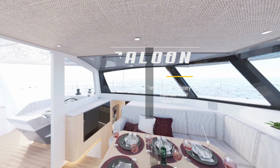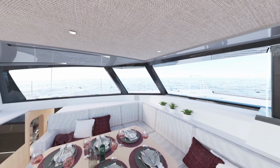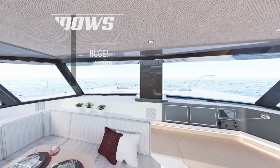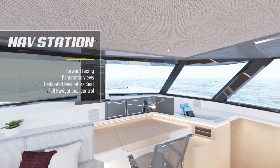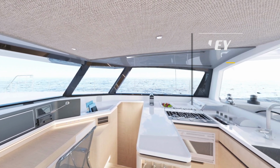Let's look at the saloon of the 1370. We wanted really comfortable upholstery, modular seating, and of course, as with that 1260, we wanted those big opening windows. You know how much we love ventilation. We also wanted a forward-facing nav station with 360 visibility, a dedicated nav seat, and the ability to control the boat completely from the inside.